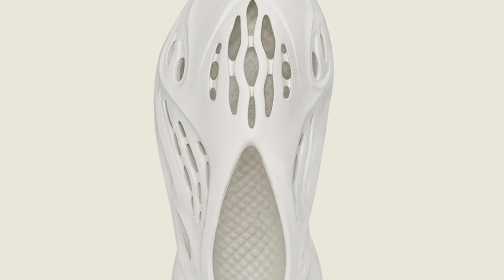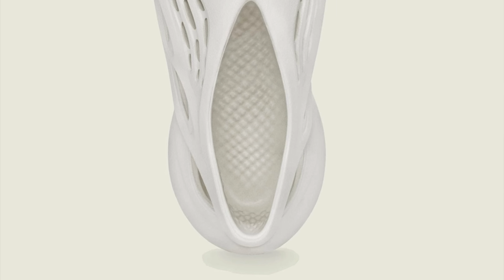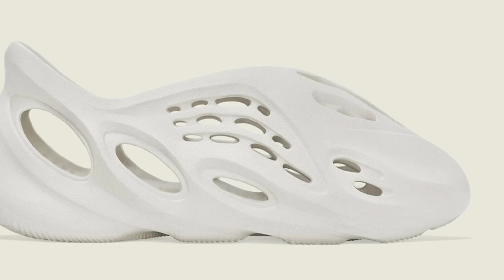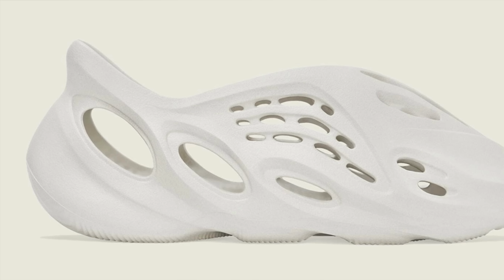It looks a lot like the Ararats and a lot like the, what's the other colorway that looks just like this? Is it the Stone Sages? I don't know, but it looks a lot like a lot of the other foam runners. It's a great looking shoe, but it's nothing we haven't seen before. And of course, Yeezy foam runners are some of the most popular Yeezys out right now. So because of that, this restock will absolutely sell out.